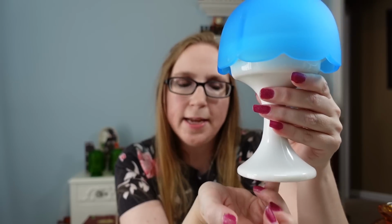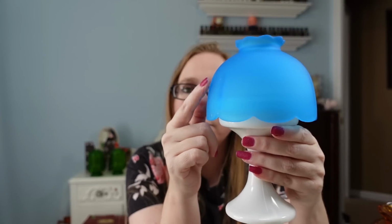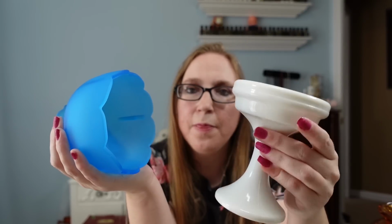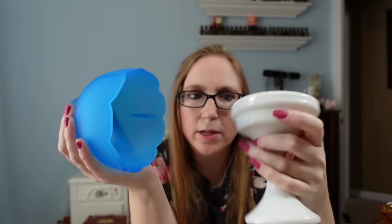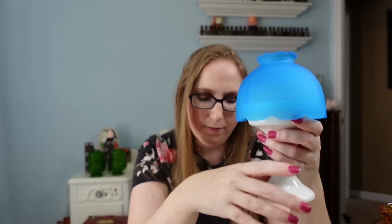This next one is by Westmoreland. It is stamped on the bottom of the pedestal with the Westmoreland logo. The top is a blue satin shade, and then the bottom is like a white milk glass. So that's a pretty color combination. I really like the look of that one. That one I had listed for a buy it now of $35.99.